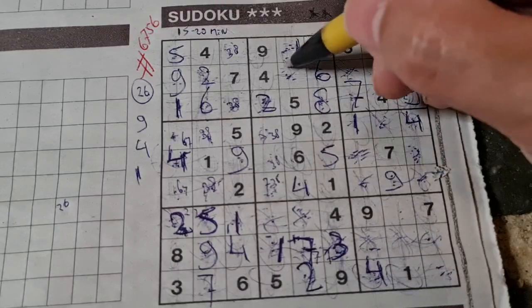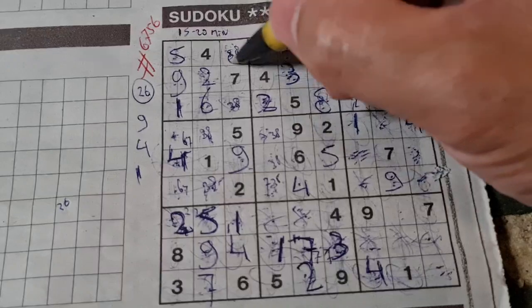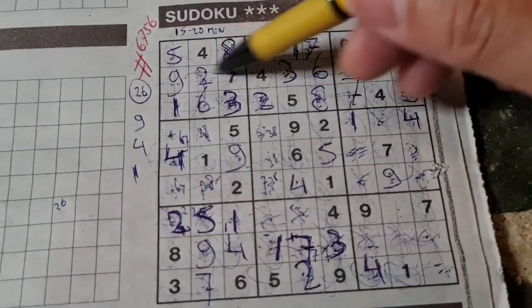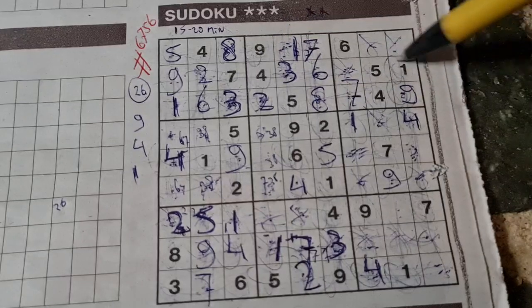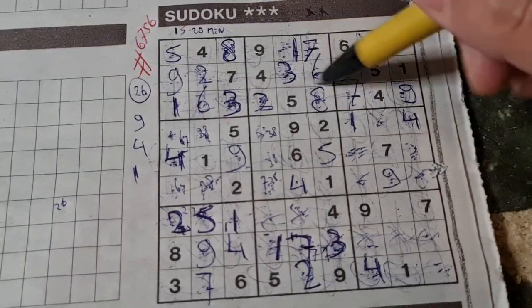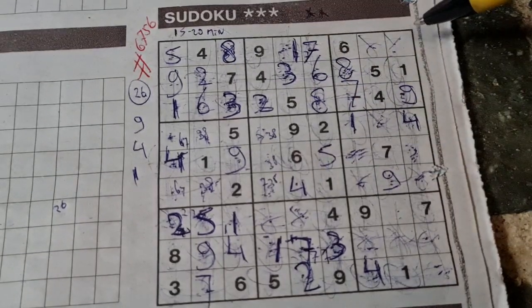1, the 2, the 3 is missing. 3 and 8, we have 8 in this row. No 8 there. 8 should be here. The 3 goes there. One box left in this row, the second row. 1, the 2, the 3, the 4, the 5, the 6, the 7, the 8 is missing.